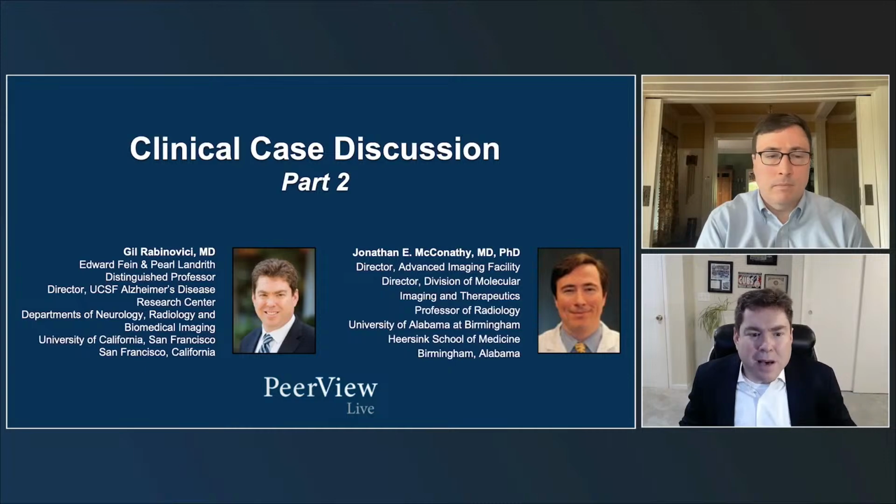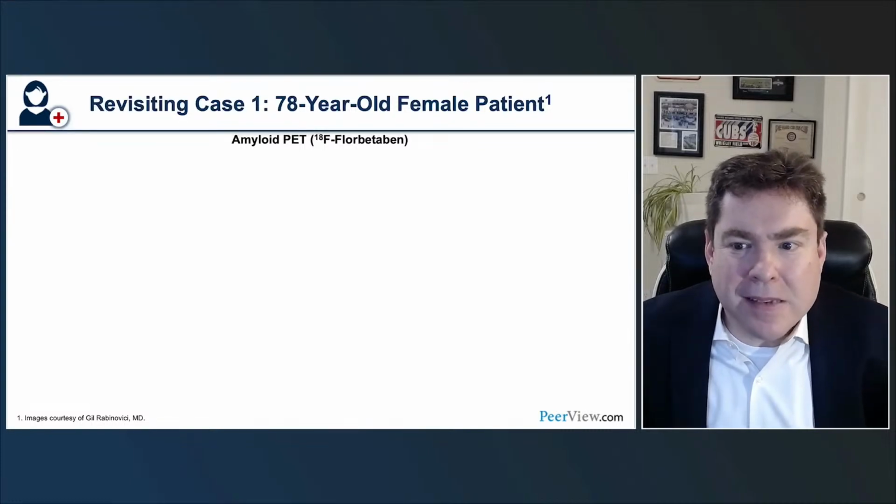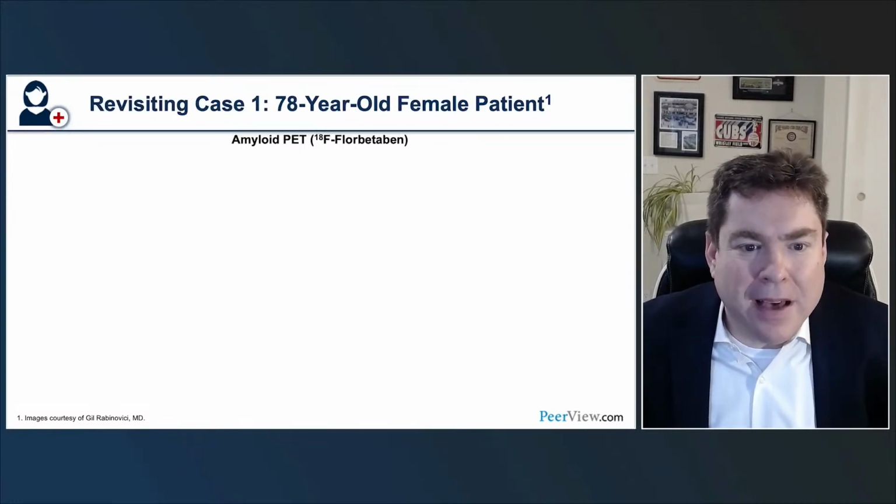And so let's wrap up our clinical case discussion. I'll remind you, this is the 78-year-old woman that I saw with progressive memory loss, potentially early mild cognitive impairment, but we weren't certain based on the clinical data or the MRI scan.